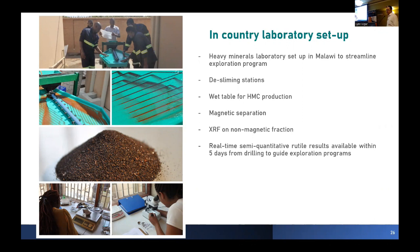First stage is desliming. So we had a number of sinks, and we had techs desliming the samples by hand. The wet table, obviously, you see here, producing a heavy mineral con. And then to make sure we separated out the other junk titanium minerals from the rutile at magnetic separation stage, then a weighing, and our XRF on the non-magnetic fraction. And that's just a very, very, very basic flow sheet.